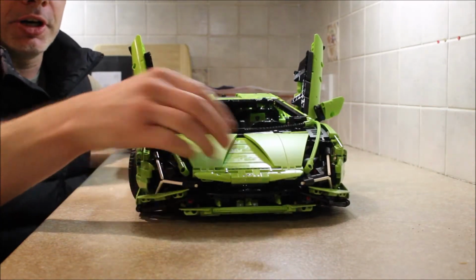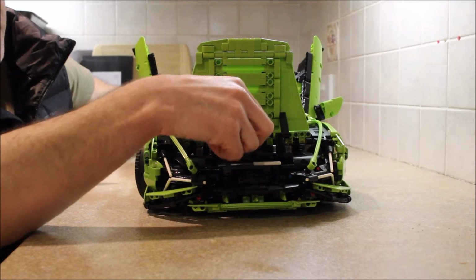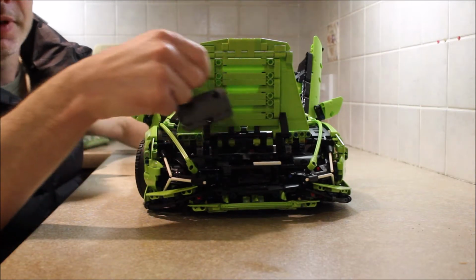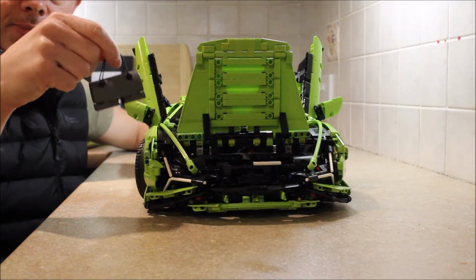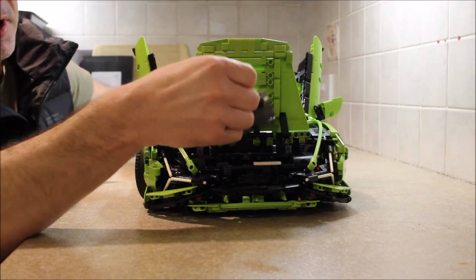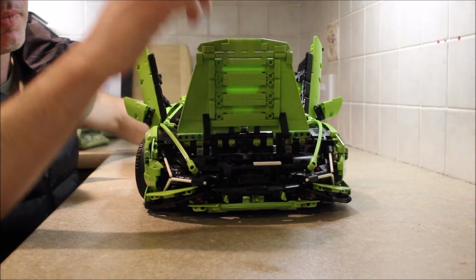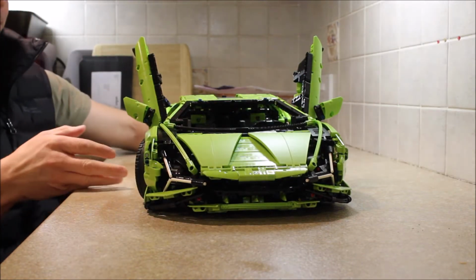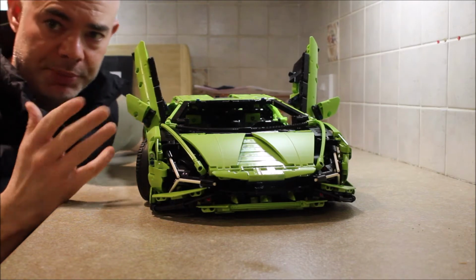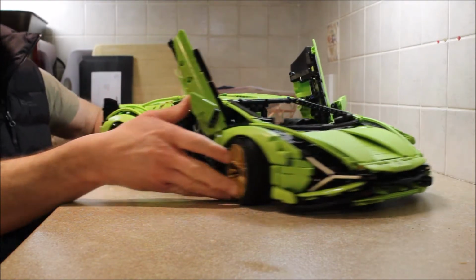The front of the car has the boot, as you would expect in a modern sports car, and inside is your carry bag, just like the real cars. I'll film some B-roll shots in between all this to show you what it actually looks like up close.